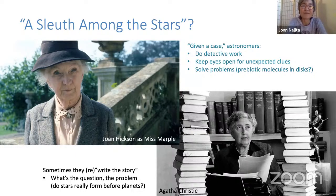We're detectives when we are given a case, and we know what the problem is. Like, are there prebiotic molecules in disks? Aha, I know what I'm looking for. And you go ahead and do your detective work, you keep your eyes open for opportunities and unexpected clues, and then you try to put the pieces together to solve a problem.